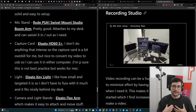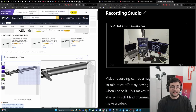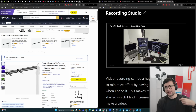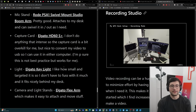And I've also found that because it has this small pole, it actually works well with the camera and light stands I use, which is this Elgato Flex Arm thing, which is kind of like a Connects looking thing that you can connect to that original light pole that I have, which is actually how this camera is supported, which makes it easy if I need to switch it or move it up or down. So it's kind of like a little erector set or whatever that's called, which I think is super simple and pretty flexible as well. Nice.